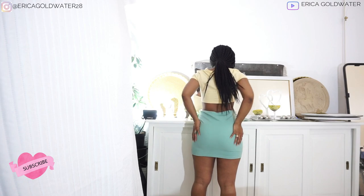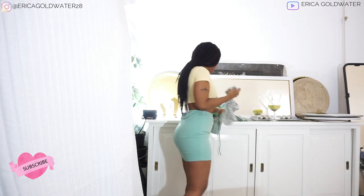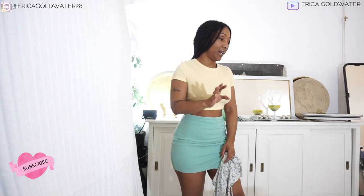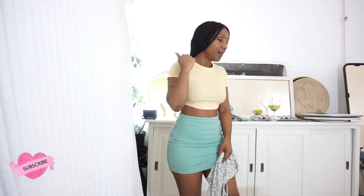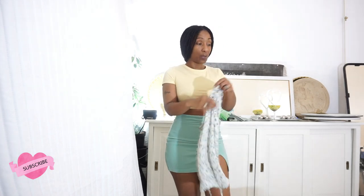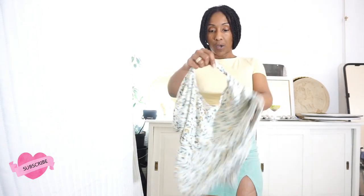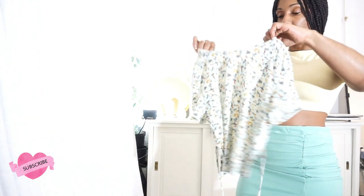Okay, and then I got this top as well. So this is cute with this. That's already the outfit, just need to fix the back. And it was cute with the long skirt as well that I showed you guys before. So I'm gonna try this top on, which has an open back and it's super cute. I just love the little open backs. It works really well for me.